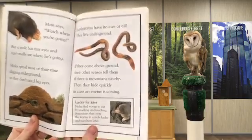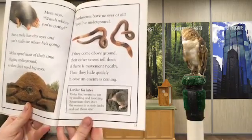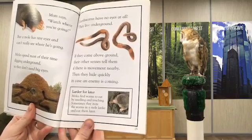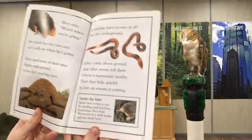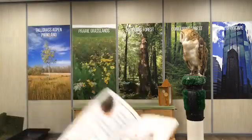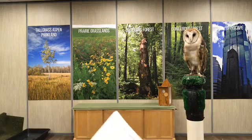Here's a note that says, larder for later. Moles find worms to eat by smelling and touching. Sometimes they store the worms in a mole larder and eat them later. A larder is kind of like a word for a pantry or like a room temperature refrigerator. That's what you might call a larder. So a nice kind of hole in the ground.